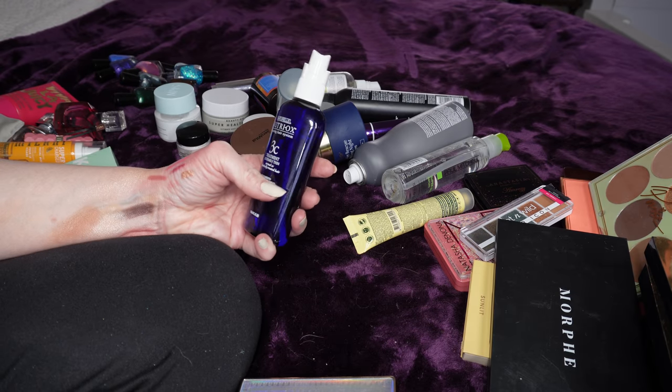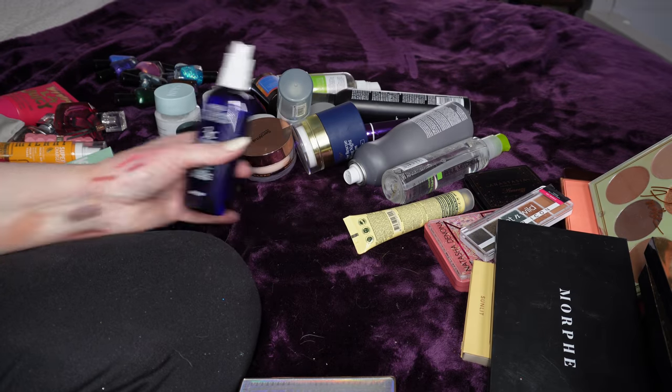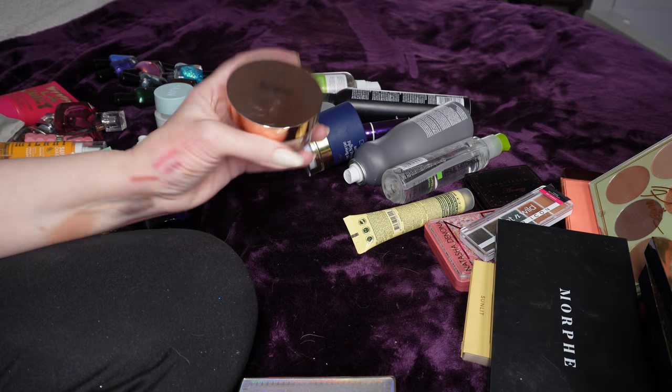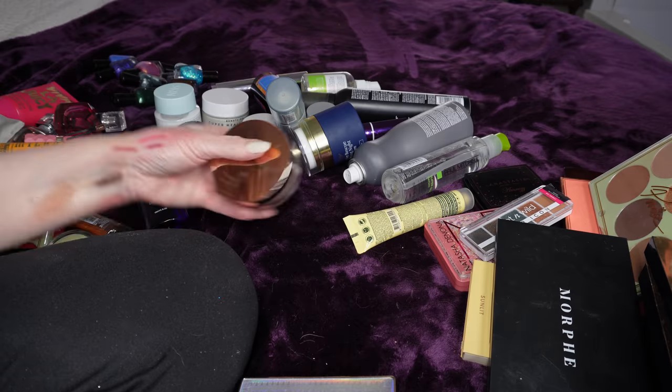This is from Nutraox Thinning Hair System. I thought this was going to be good. It was very greasy on my hair. CeraVital sent me a bunch of products from their line, and I wasn't impressed with any of them, to tell you the truth. They ball up really bad.